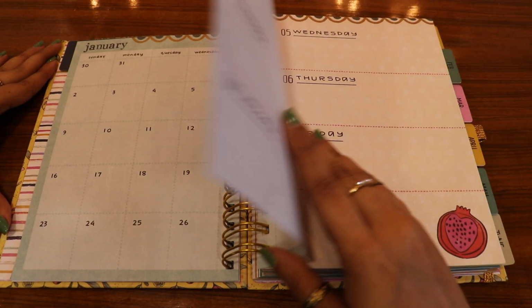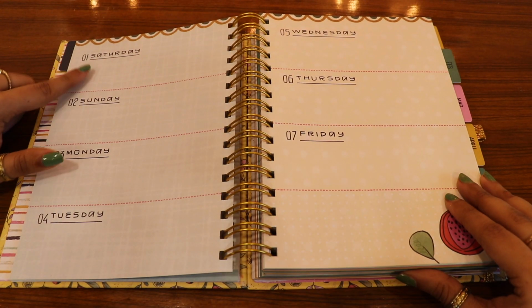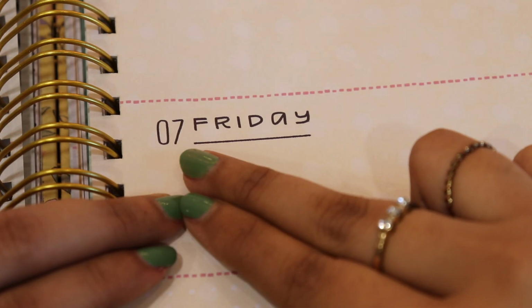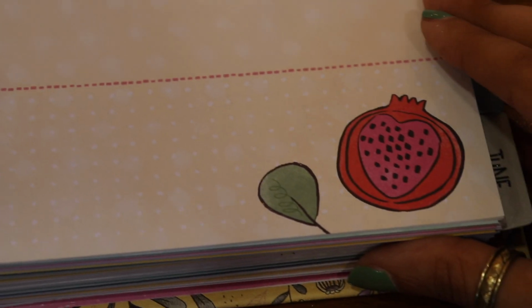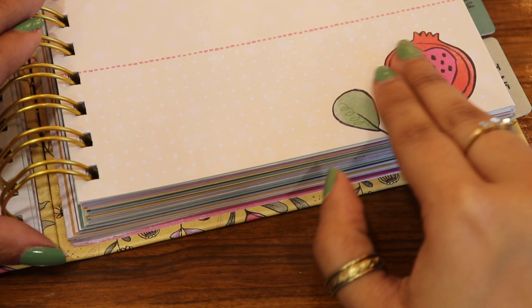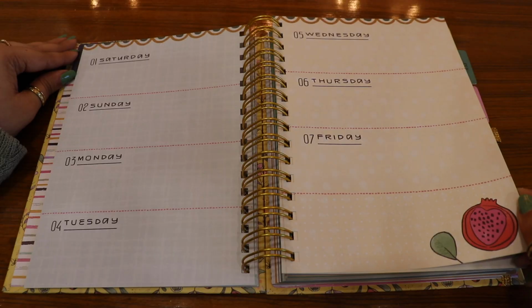Right after the monthly grid are the daily pages. Not a fan of this particular font. It's very out of place and very huge. The quality of pages is superb though, so you can go crazy with pens here if that's your thing and not worry about bleeding at all.